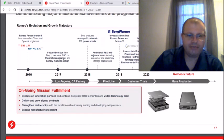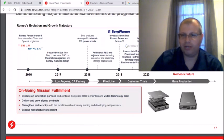They focused on the EVs, extensive R&D, thermal management, battery module design, beta products, and then here in 18, beta products developed for electric CV power sports. And then they had additional R&D into adjacent areas. And in 19, BorgWarner invests $50 million into Romeo Power and forms a JV. Also in 19, looks like they got a big deal with Heritage. And in 2020, Hermes battery launched for CV and high performance. And here, as of later in 2020, merger with RMG, partnership with RMG, and new market investors.